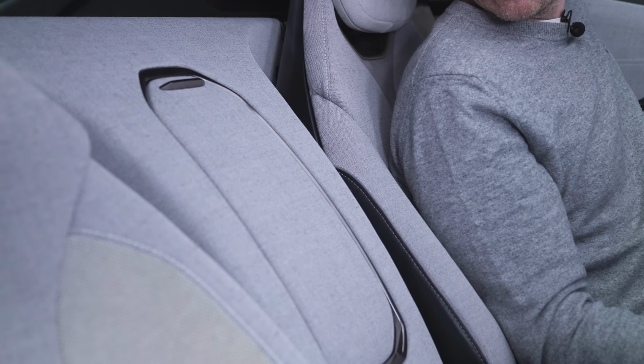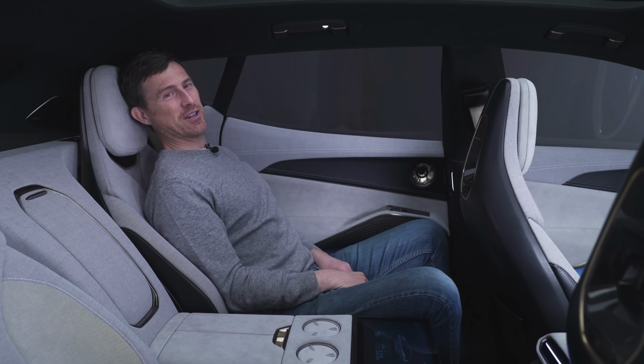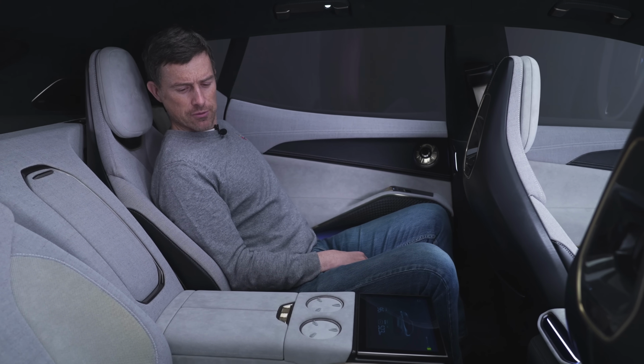I like this as well, look. When you move the seat base forward, the back reclines. Lotus calls it a slouch function, and I'm a bit of a sloucher, so it's probably not going to do my posture any good. Maybe I should just improve my posture slightly. There we go. Sit up straight, Watson.